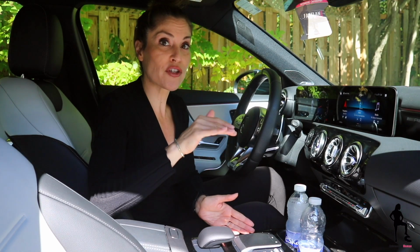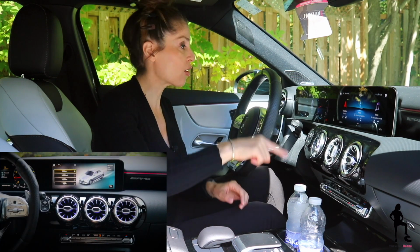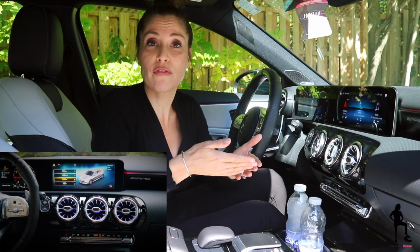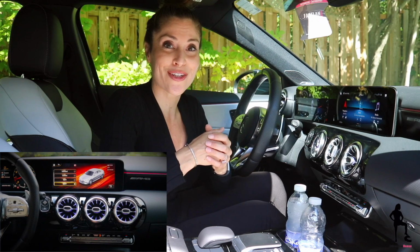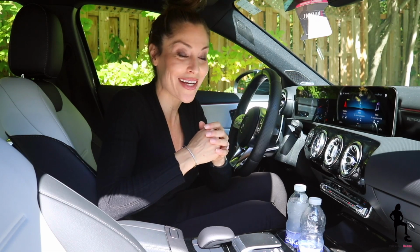There's a couple different driving modes in here. You can use your dynamic scroll bar located down here, and all this changes for you. You have individual, slippery, comfort, sport, sport plus with paddle shifters. And like I said earlier, sport and sport plus, especially with these paddle shifters, that exhaust sounds amazing.